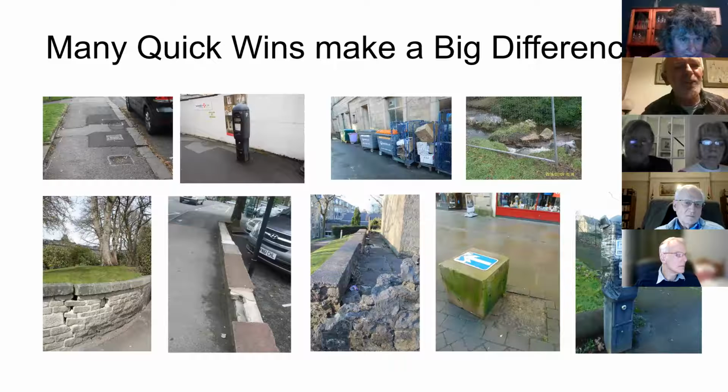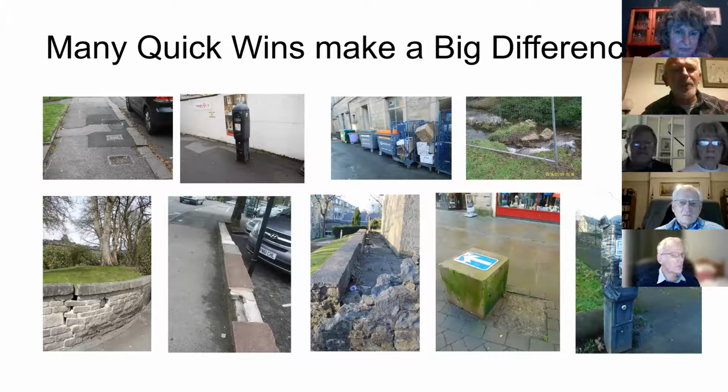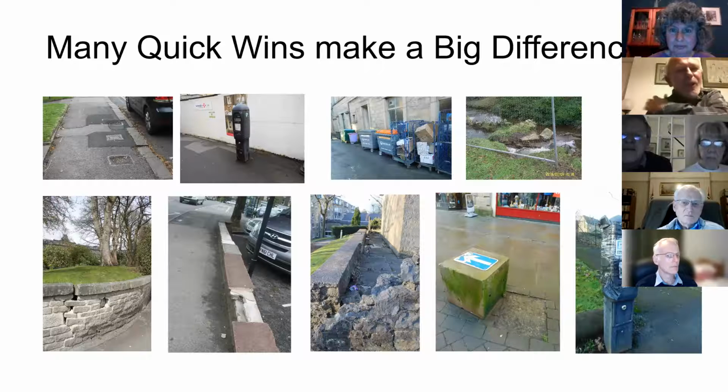Going along that top row, we've got, you'll remember with great affection, no doubt, the wall, the fencing that had been put up while they were doing the Crescent, and the parking meters that were left in place where there was no possible way of parking. Got rid of them. Bins, more bins, whether it's around the back of shops or Fairfield Road or wherever you go, there's bins. Got to be tidied up, got to be emptied.